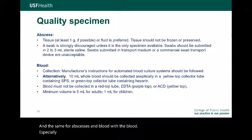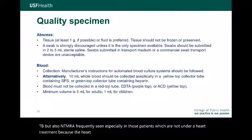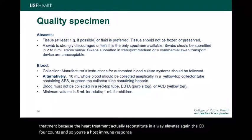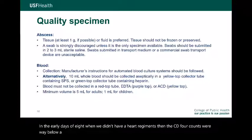especially in immunocompromised patients like HIV positives and so on, when they are symptomatic, TB, but also NTM are frequently seen, especially in those patients who are not under HAART treatment, because the HAART treatment actually reconstitutes, elevates again the CD4 counts, and so your host immune response is still working. In the early days of AIDS, when we didn't have HAART regimens, the CD4 counts were way below 100, and therefore TB and NTM were not fended off.